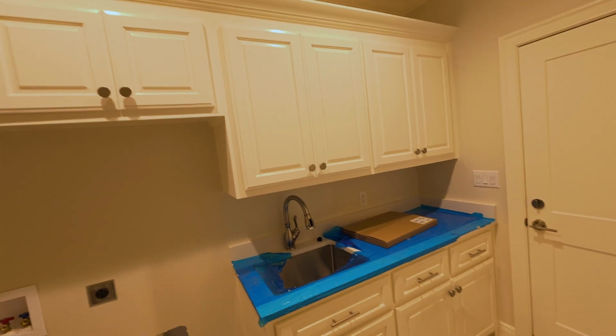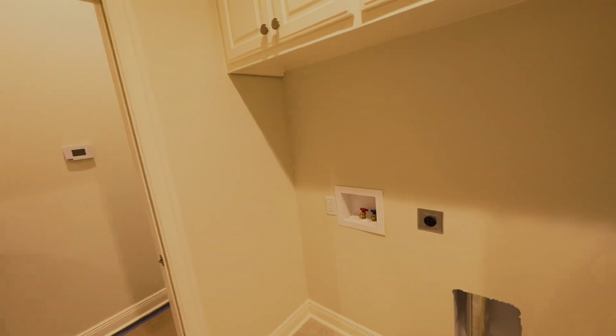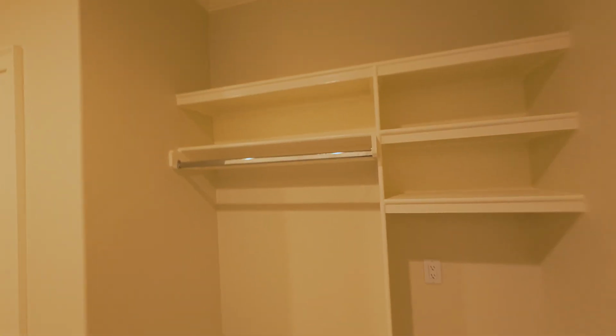Yeah, nice cabinets, got a sink. There's where your washer dryer goes. Nice area to hang your clothes up and store your stuff. Yeah, it's awesome. All right, we'll close this out, Brandon.